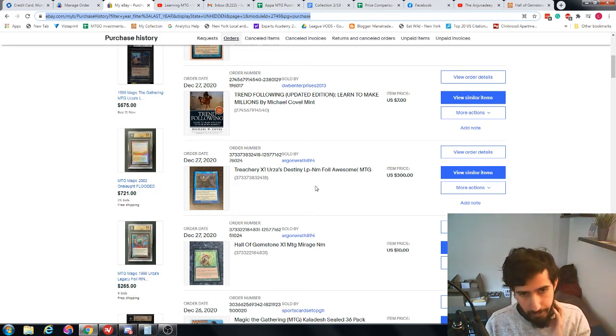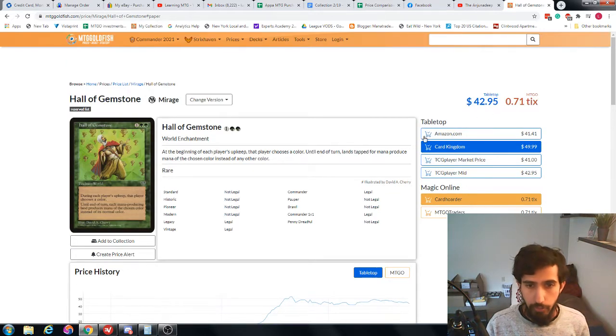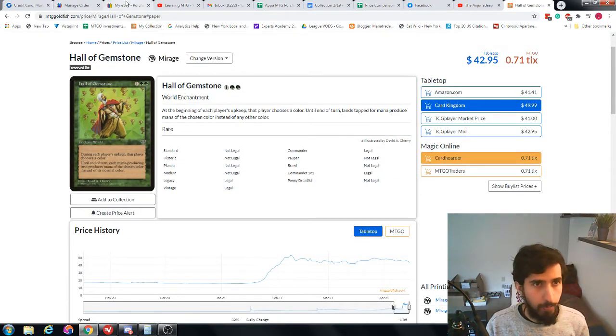But I did pay 300 for it, and I also got this as a throw-in, I believe, this Hall of Gemstone. I don't remember why, but for some reason I got some kind of discount from the seller, and I was like, "Hey, can you just throw in this Hall of Gemstone?" And now I think Hall of Gemstone is like 40 bucks. So that was pretty sweet.